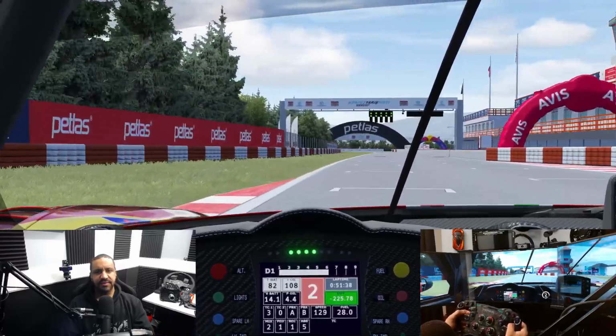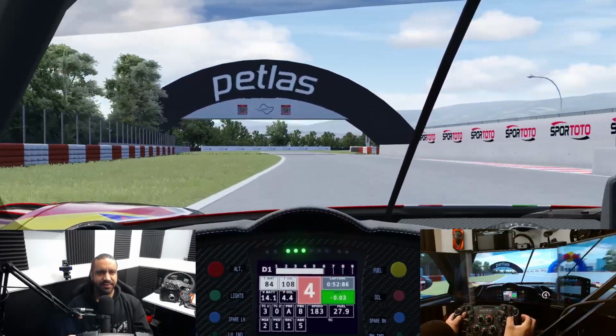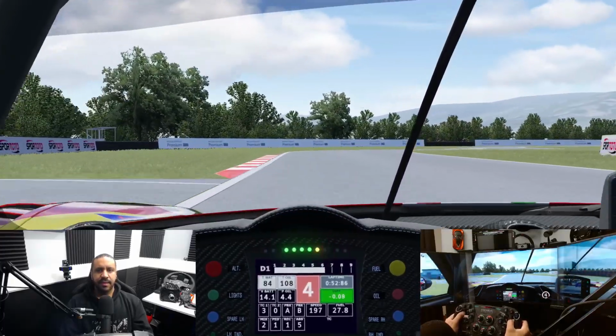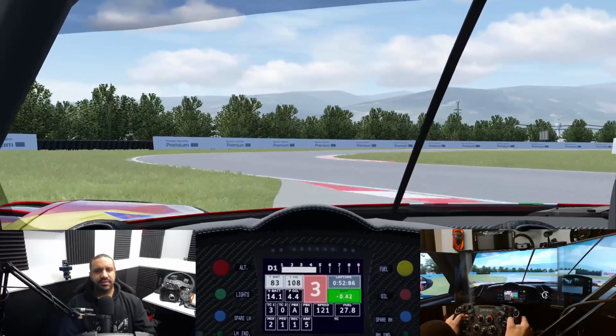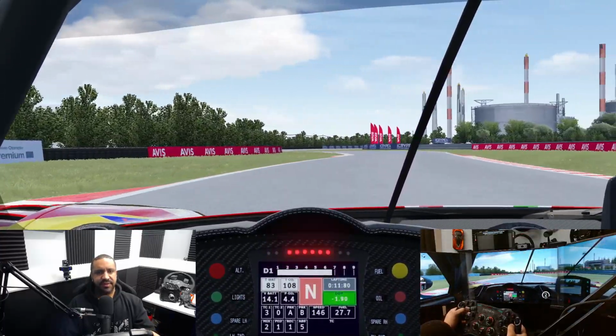Alright, let's start turning some laps here. I'll try and keep a constant banter so you know what's going through my mind. Alright, so slowing into the 2 chicane, I took that one very aggressively, need to be careful with that, could be a track limits violation.